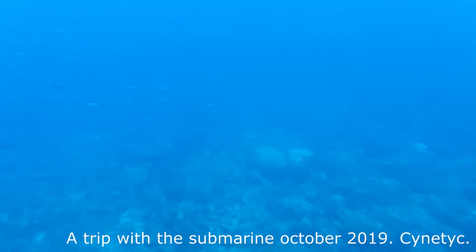So keep your eyes out for more turtles, ladies and gentlemen. Now there are three major types of turtles down there, which include the leatherback turtle, the hawksbill turtle, and the green turtle.